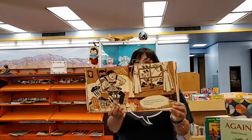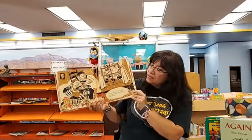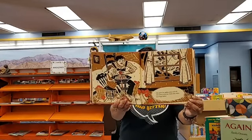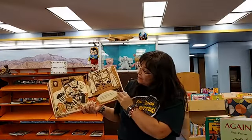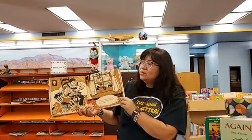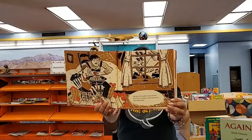So as you can see here, Papa and the little girl have picked the apples, taken them inside the house, and now it's time to peel them for the apple pie. It's a lot of work making a pie. Look who's looking in the window. Can you tell me who's looking in the window? What animals are they?